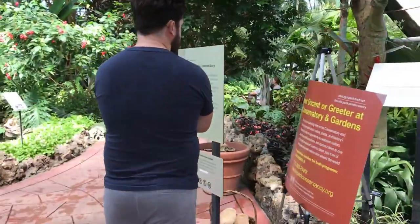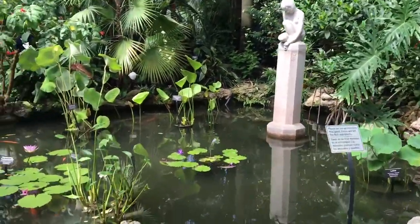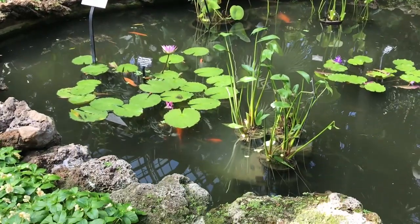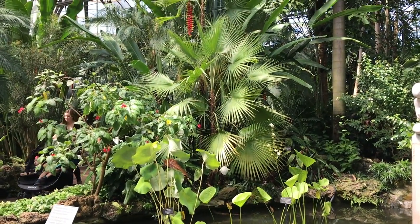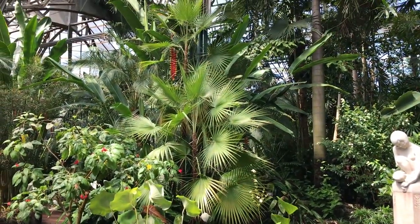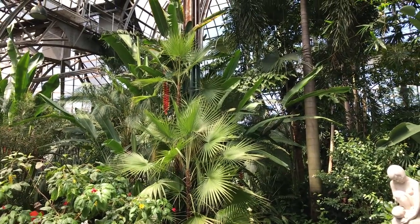Okay, so here's... Wow. A palm house. Water lilies and fish in here. Oh, koi. Water lotus. Too bad it's not in flower. I see a spent flower, the seed pod. Oh, and you see that red thing? It's like a heliconia or something like that hanging there.